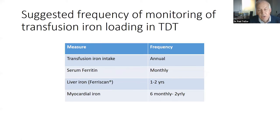If the liver iron is really good and the ferritin's really good, it could be done every 2 years to save costs. But if it's worrying, then at least once a year. And the heart iron, again, if it's really low, in other words, the T2 star is low, we get really worried and we should be intensifying the chelation and repeating this at least every 6 months. There's no point in doing it less than 6 months. If the heart iron is good or there's no iron in the heart, then it's fine to do the heart iron every year or even every 2 years.